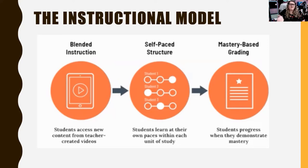They have to go back to the teacher-created video, go back through the practice until they reach mastery, and then they're allowed to move on. So that's what the instructional model looks like.